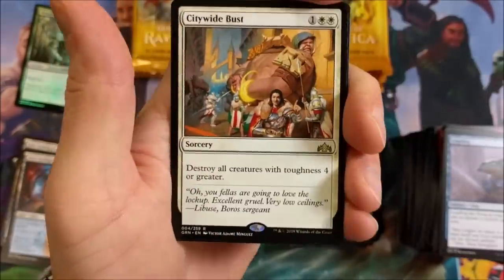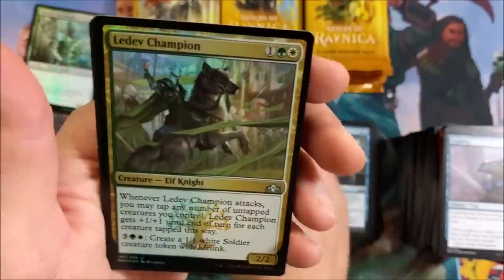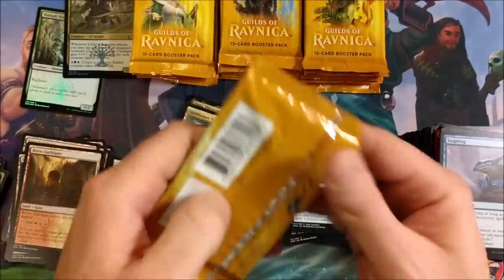Pretty good. Citywide Bust. Good card. Oh, a nice Ledev Champion foil. That is a nice foil, though. Pretty sweet. Pretty super sauce from the Moss Boss. There you go.